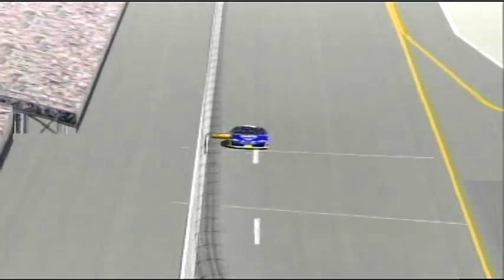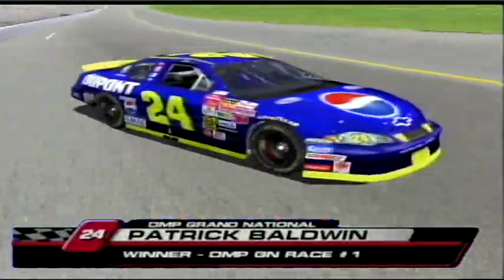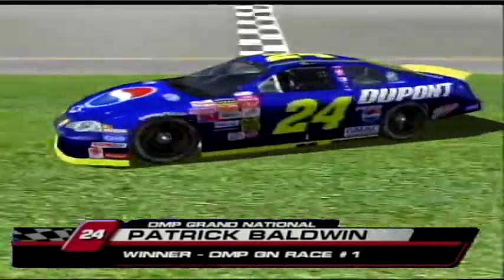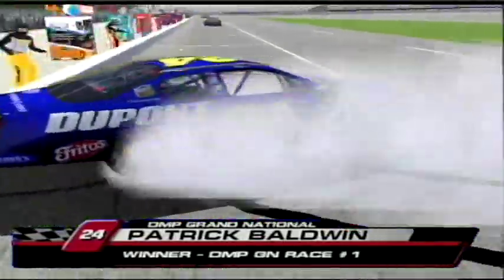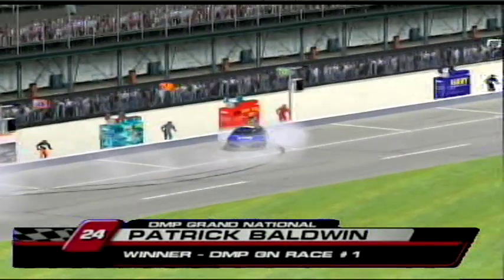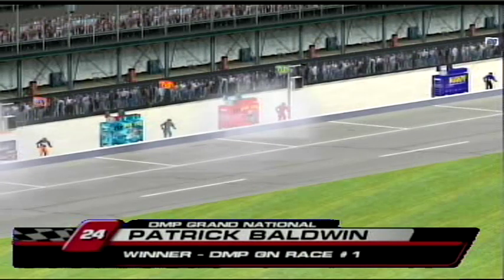Baldwin now will get the victory celebration that he has worked so hard to deserve. He will get to light the tires up on the front stretch here at Daytona. We'll see if he uses the grass or stays to the pavement. Of course, down through the infield, lighting up the tires. Now on pit road, dangerous situation there, almost killed a few crew members. Lighting up the tires on pit road, enjoying his celebration.